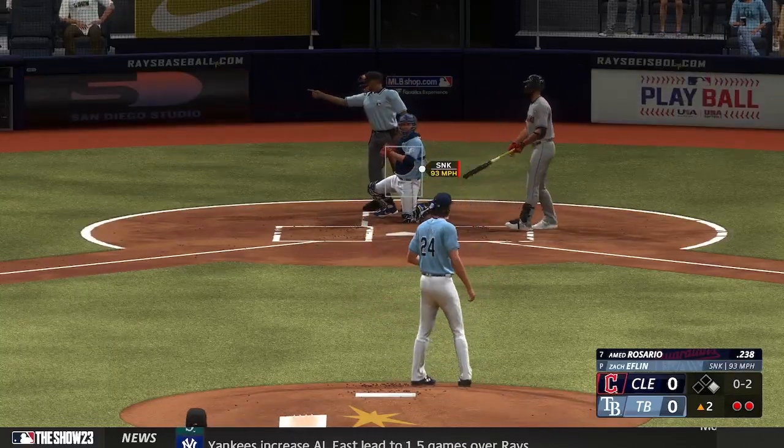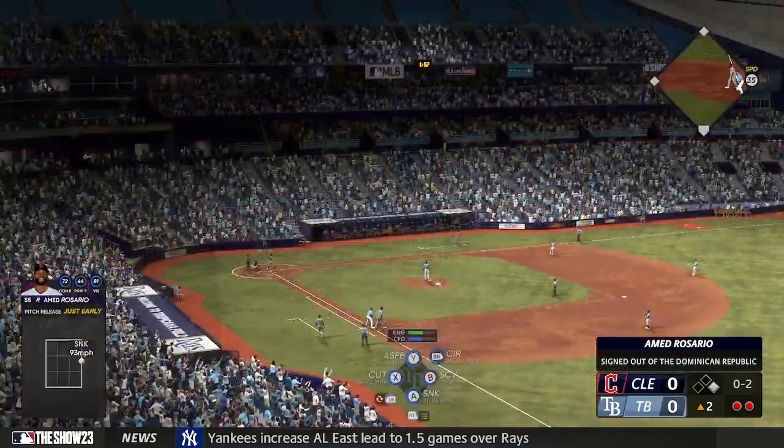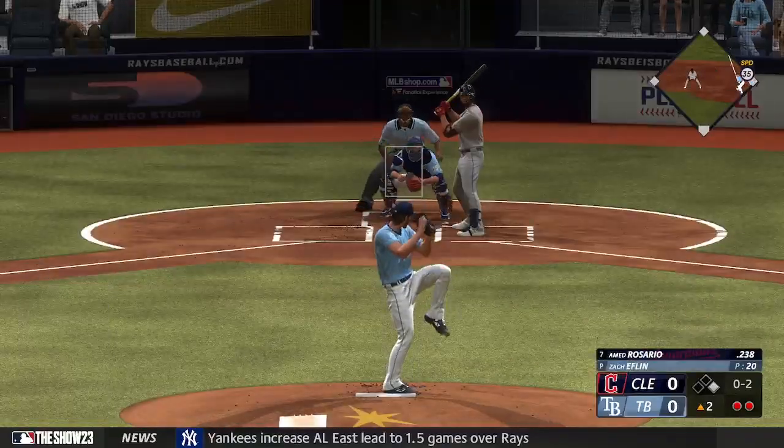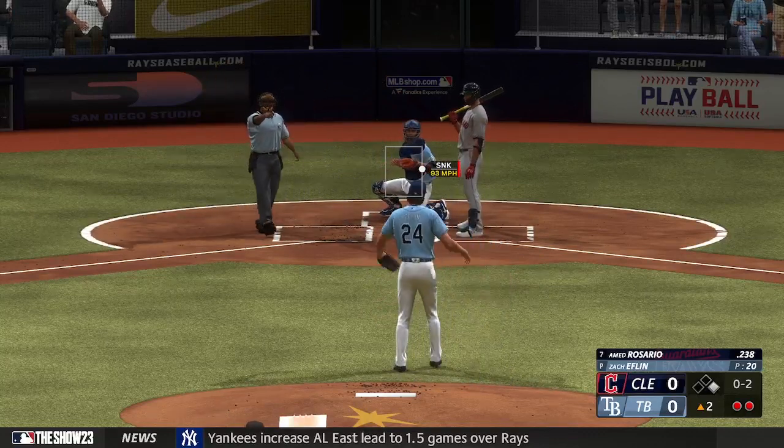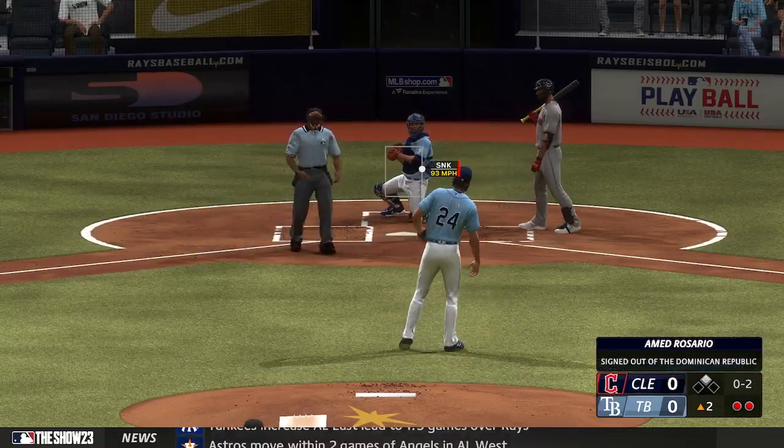One finds the zone, and the count is 0-2. Bell, the runner at first with two gone. No pitch signaled now, and a balk is being called.